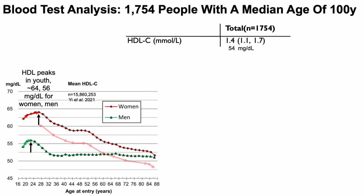And then HDL declines during aging pretty steadily for women, as shown there by the red line. And for men, there's also a decline for about 10 years, after which it's relatively stable, but you can see it's at a lower level. HDL is at a lower level almost exclusively for the duration of the lifespan when compared with women. So the centenarian median HDL was 54 milligrams per deciliter.